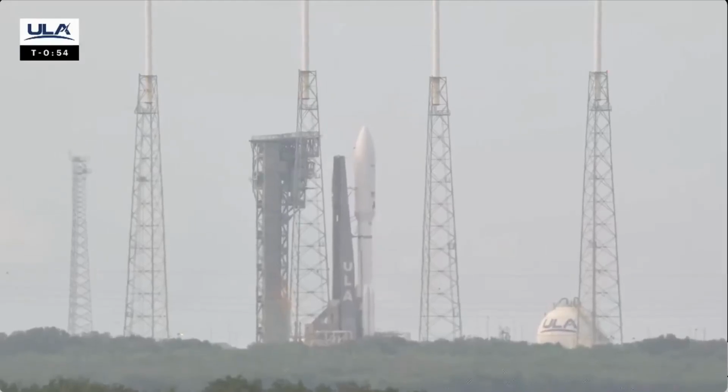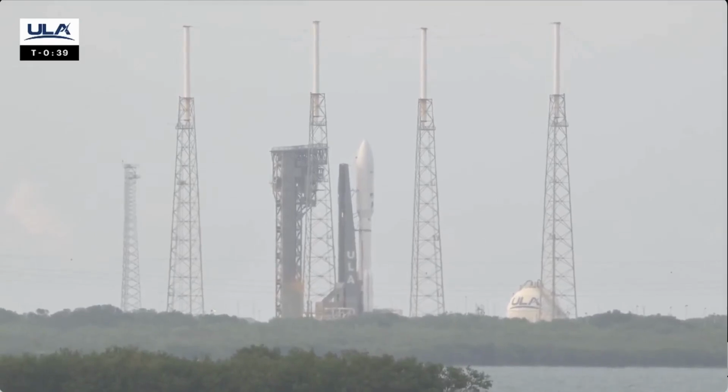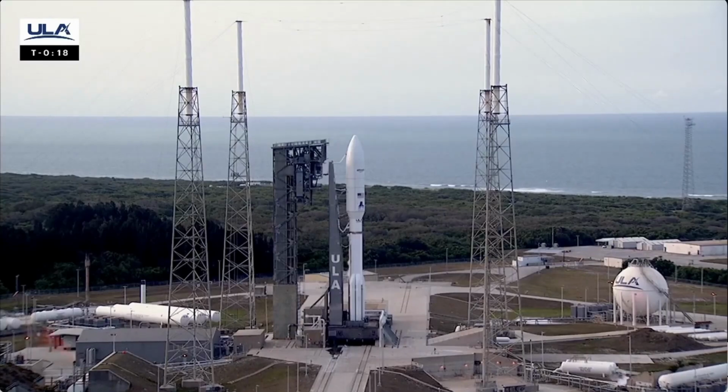of T-minus 1 minute. Stable at step 3. Verify ECS reduced for launch. Verified. Status check. Go Atlas. Go Centaur. Go KA-01.